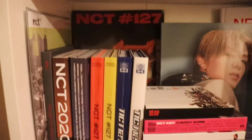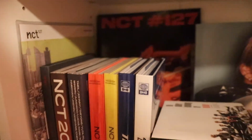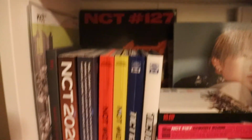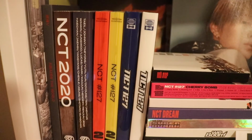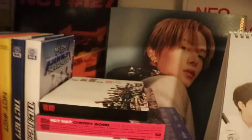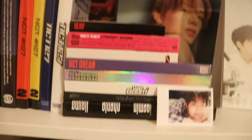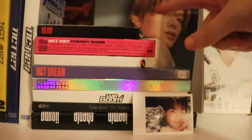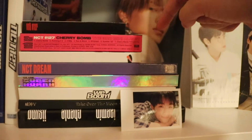Besides that, I have one version of Regular Irregular, one version of WayV's Awaken the World, both versions of the recent NCT 2020 album, both versions of Neozone, both versions of Punch. And then I have in this little stack NCT 127's debut album. I think it's just called NCT 127.